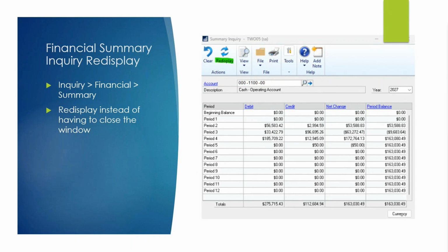feature. I'm sure you're all familiar, especially those in finance, with our summary inquiry window, and that if you were making a journal entry to an account, this summary window never had a redisplay on it. You'd have to even go as far as closing the window and opening it back up to see the balances change on this window. So what they've done, as you can see on this screenshot here, is added a redisplay button at the top of the window where you can just simply click that redisplay instead of having to close the summary inquiry.